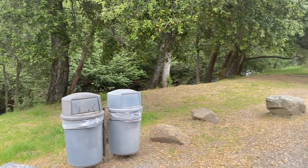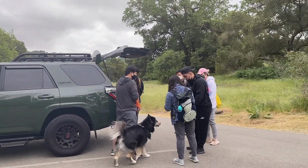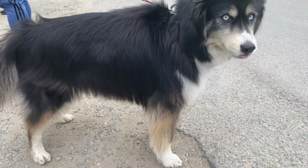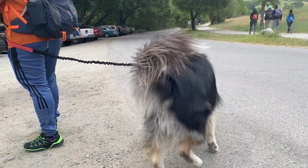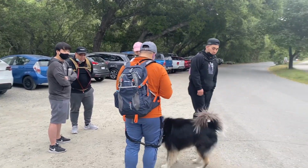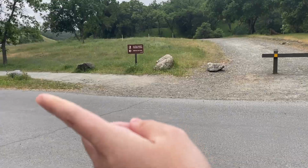Made it to Little Yosemite. Well, actually not yet, we're in the parking lot. Overflow parking lot. Quite a lot of people, $5 parking. Wolfie, the travel dog. Restroom stop, Little Yosemite, that way.